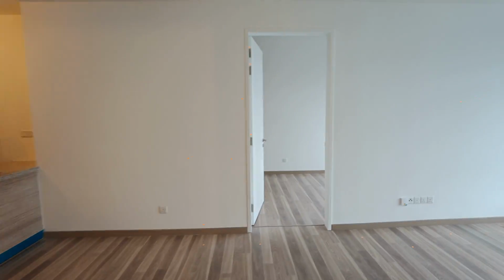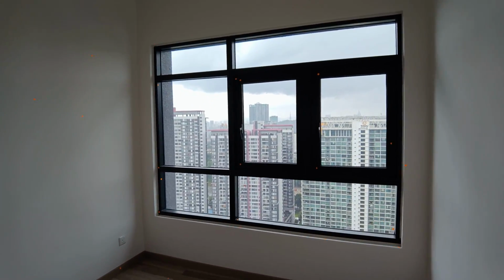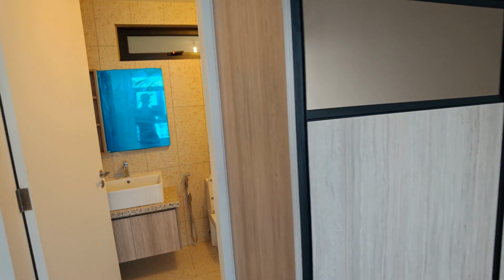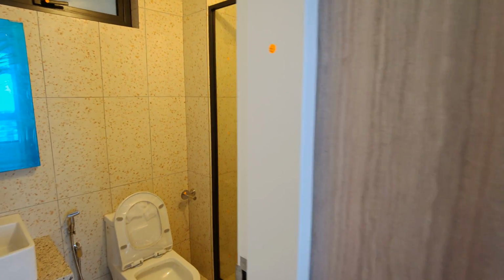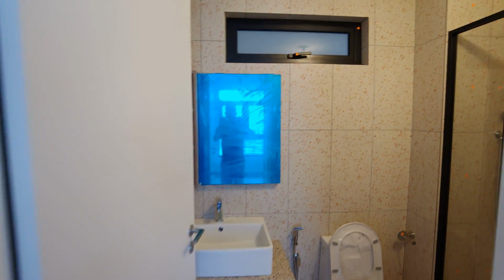And there, this is the main bedroom, the master bedroom. Very similar wardrobe all the way to the top. And you have a bathroom, master bathroom. Okay, so yes, that's about it.